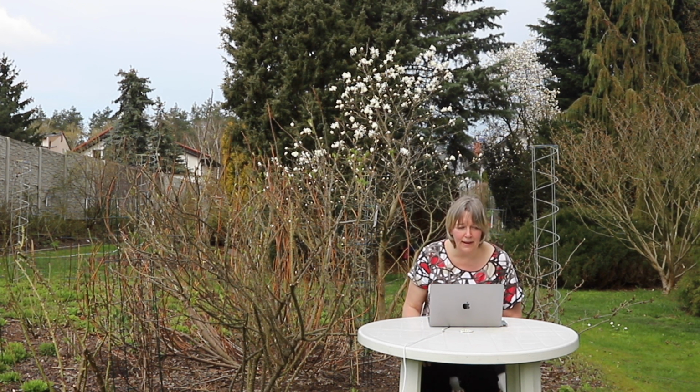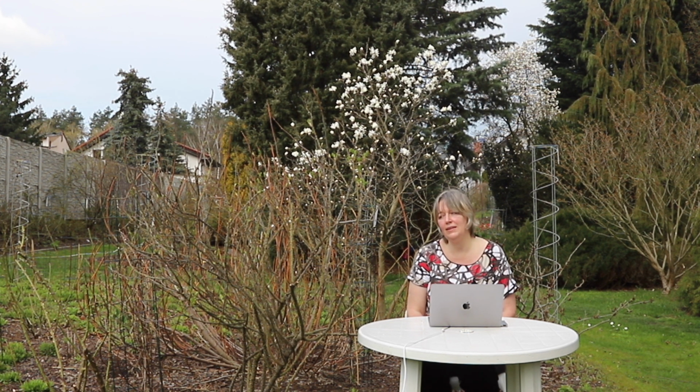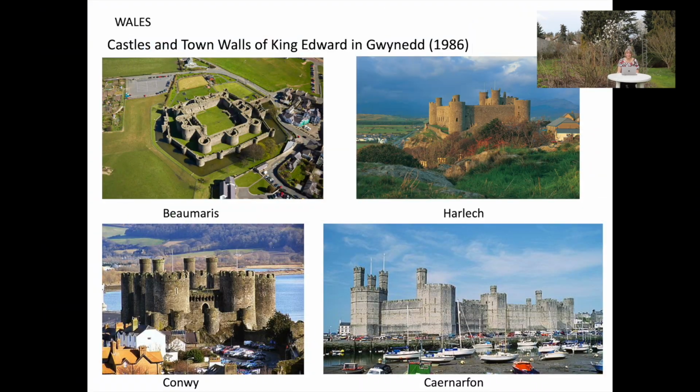So let's get going. Wales. The oldest monuments given UNESCO site status in Wales are the castles and town walls of King Edward in the county of Gwynedd in Wales. King Edward, they mean King Edward I. So the four castles that were built on the orders of King Edward I after his conquest of Wales, of course in the Middle Ages, he was one of the Plantagenets. So the four castles of Beaumaris, Harlech, Conwy and Caernarfon.